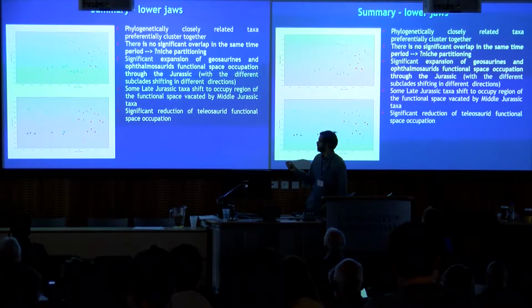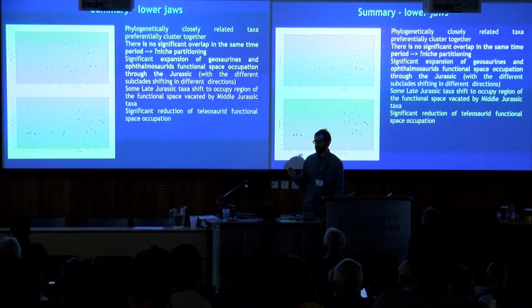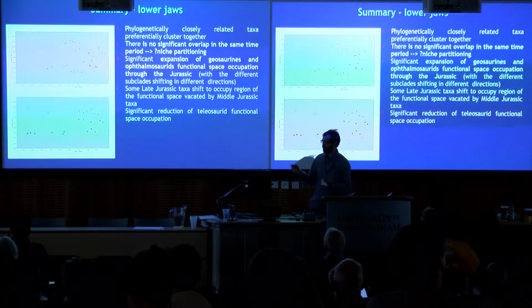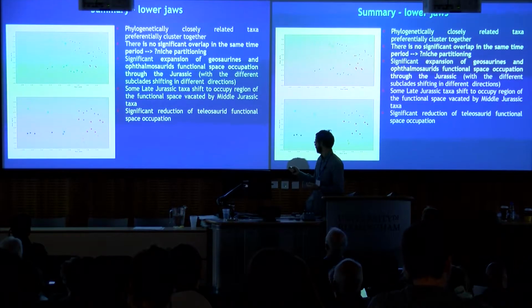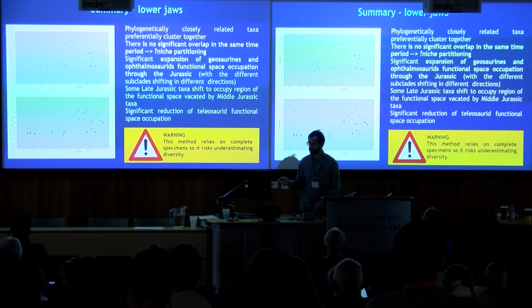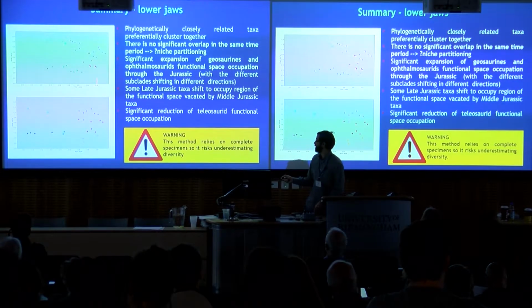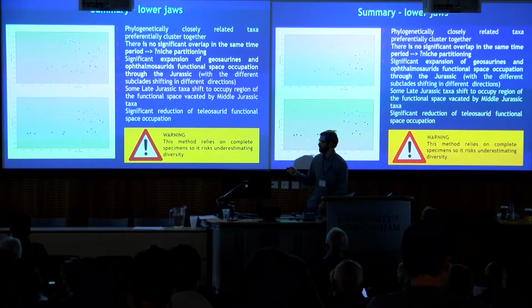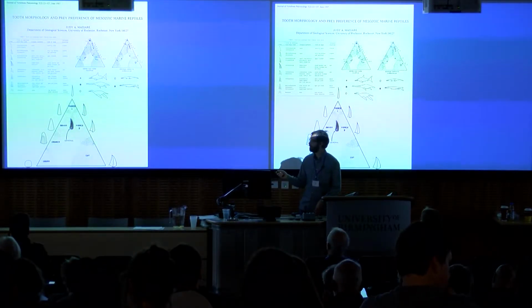We also recover all the main evolutionary trends that I've highlighted before. However, this is probably not enough to convince you, because this data set heavily relies on complete specimens, so we don't have a great time resolution. We only have 2 time bins. And the way to fix that, in our opinion, was to look at teeth.